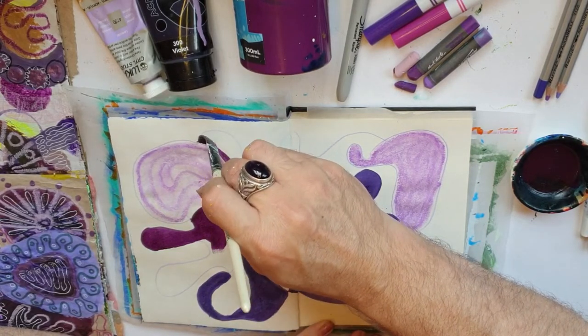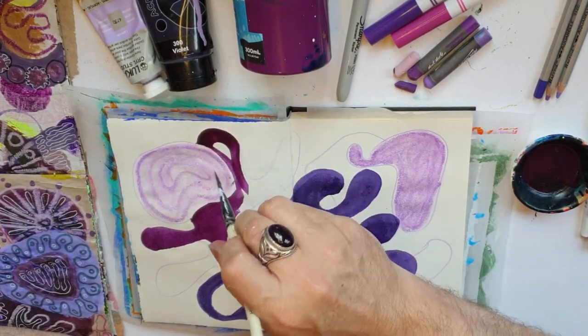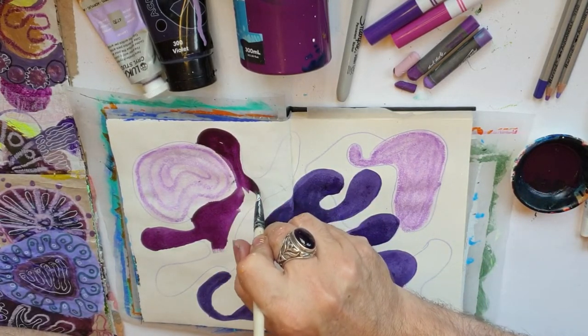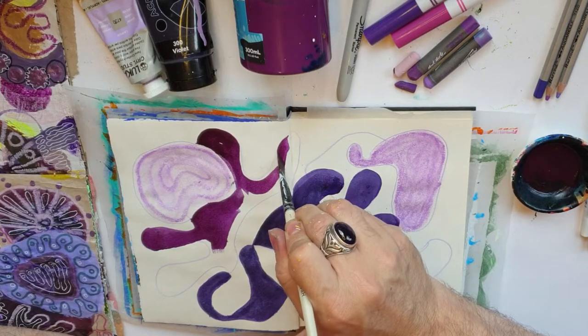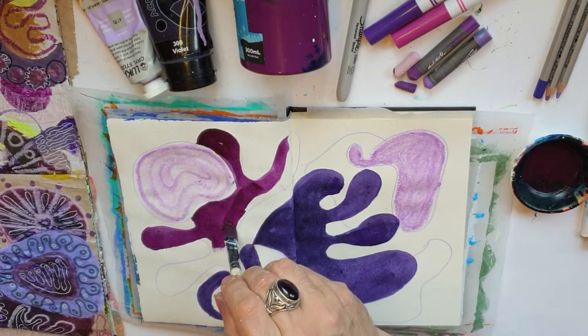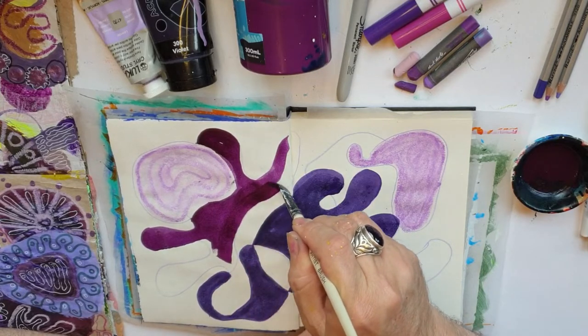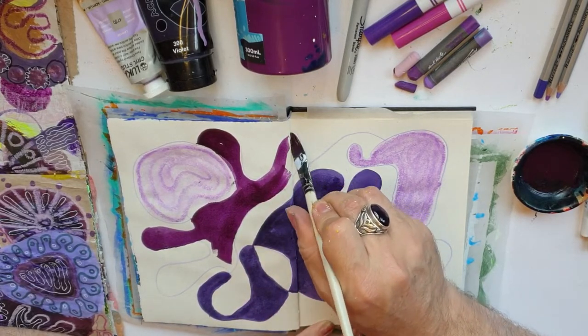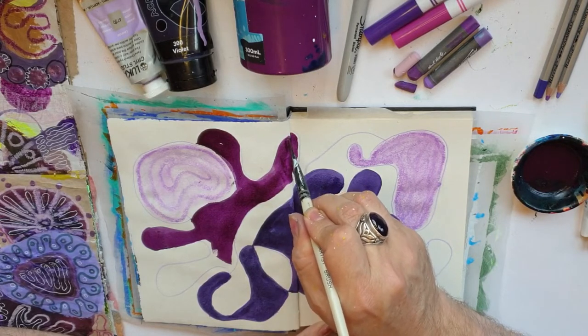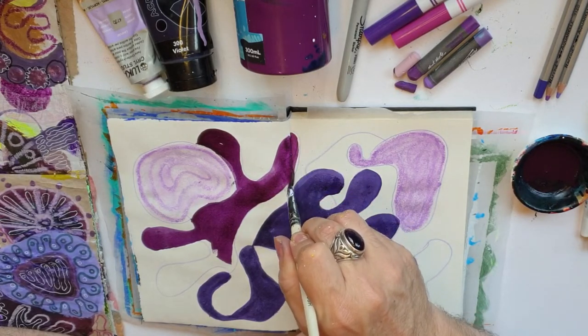I can detect the minute I get into my right brain and I begin to quiet down and I concentrate more on the shapes that I'm playing with and the color I'm playing with. And I find that the left brain switches off, and that's usually the minute I get quiet.